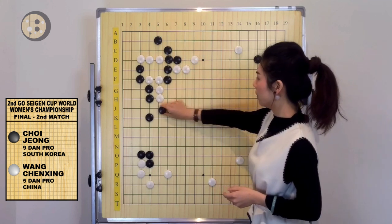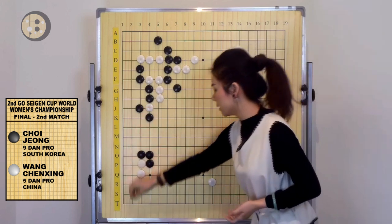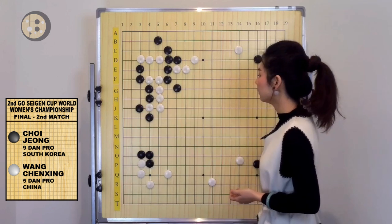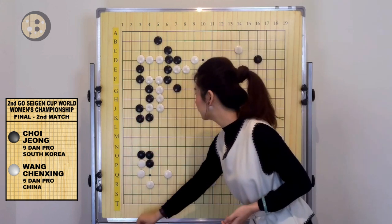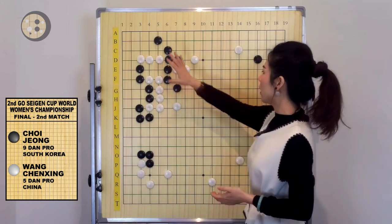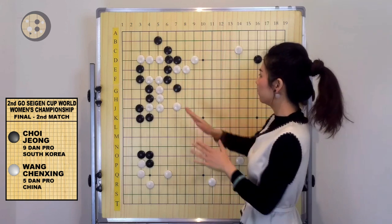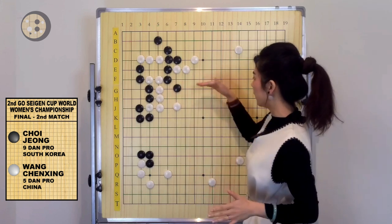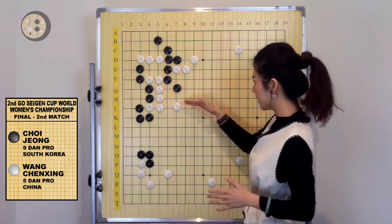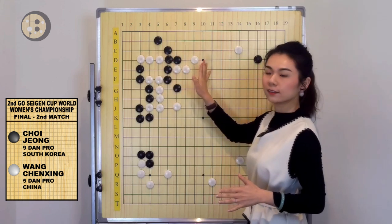So in the actual game, black played another Kasumi and white used all the sentes on the left side and then jumped out. After all the exchange moves are played in this corner, not only has white's whole group escaped, but while white is escaping, it also gives more pressure on black's group right here. Alright, so now let's look at the next move.